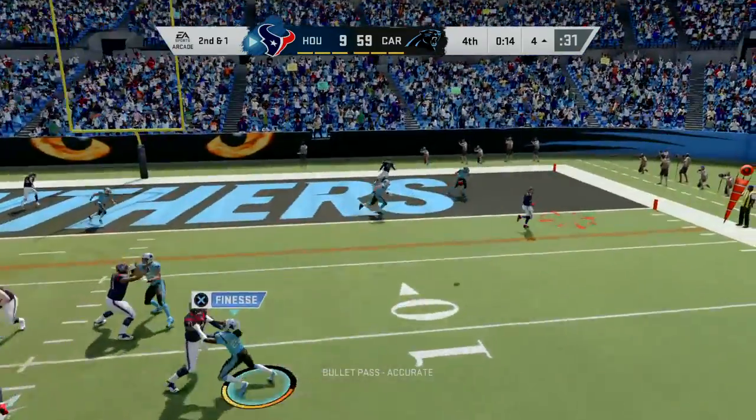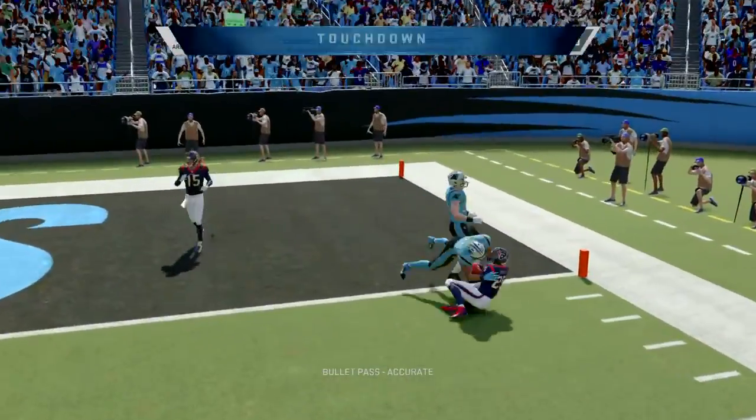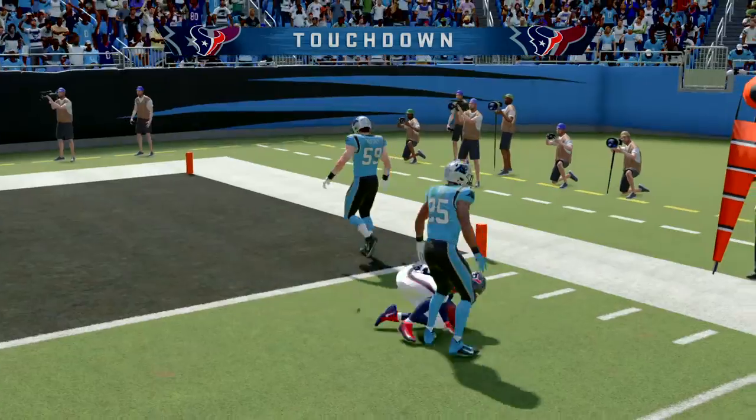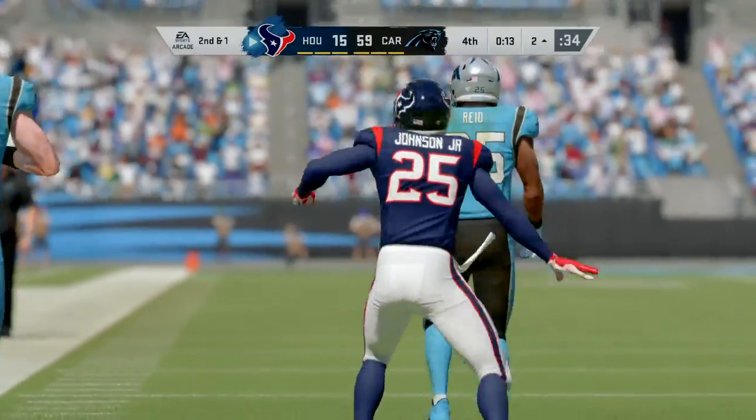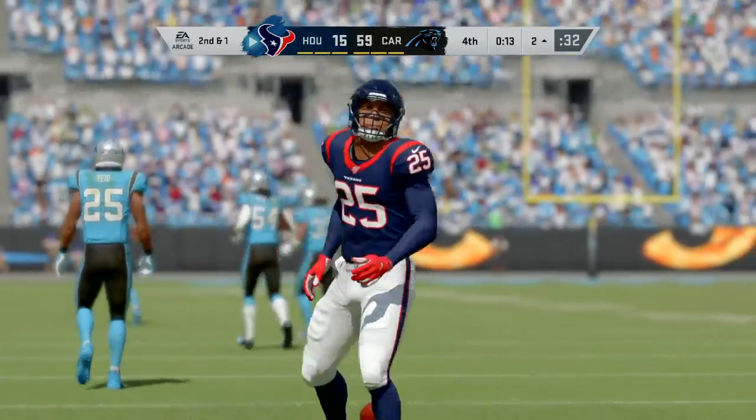Here's Watson. This is caught. And somewhat of a measure of revenge as he's in for the touchdown. But they still trail big time. He'll take it, but he won't be able to smile about it.